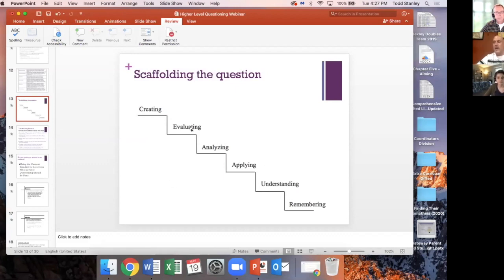So by the time I was finishing up in the classroom, my assessments looked like this: I would ask 3 questions. The first question would always be a remembering or understanding question. It built confidence and allowed kids to access what they knew. My second question was always an analyzing or applying question, where they had to dig a little bit deeper. And my last question was always a creating or evaluating question.